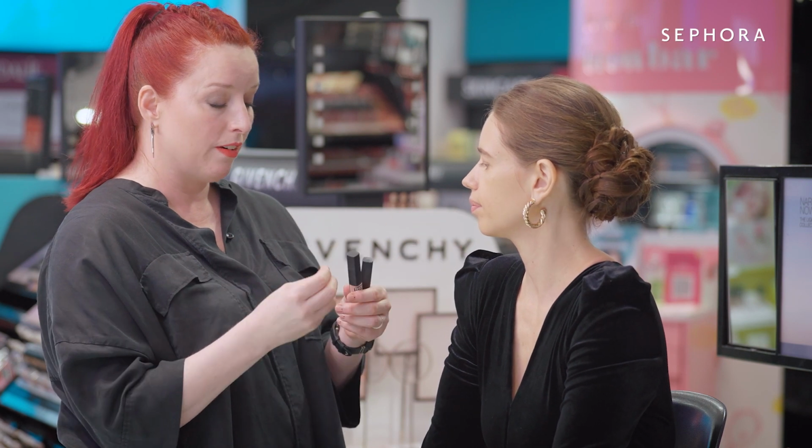Super lightweight, but it can be built up to give you more coverage. So it's a very, very versatile product. I also tend to use a lighter one, and then a deeper one you can use for dimension. So I really like the versatility of the product.